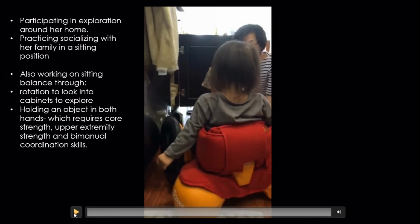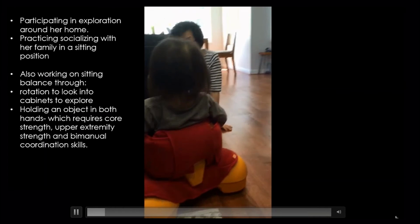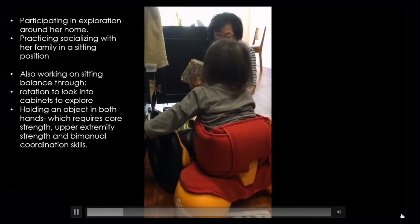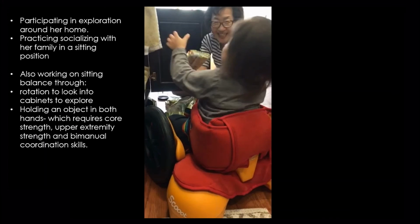In this video, we are showing how she's participating in exploration around her home. She's practicing socializing with her family in a sitting position, and she's also working on sitting balance through rotation to look into the cabinets to explore.